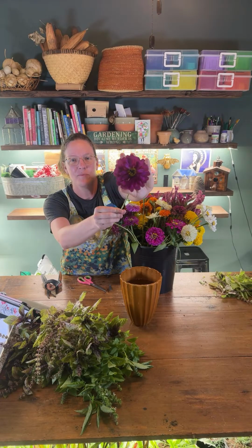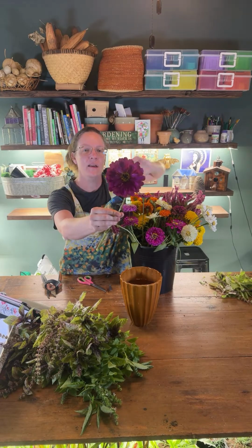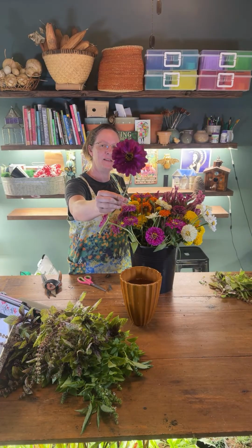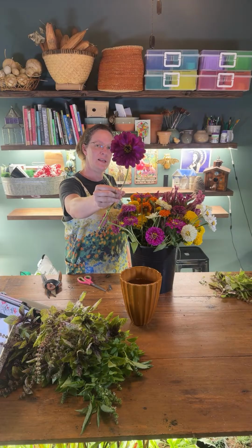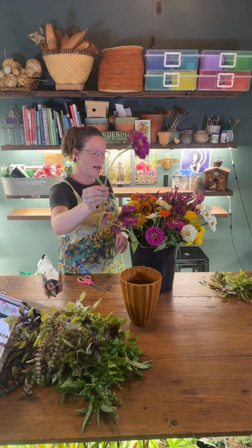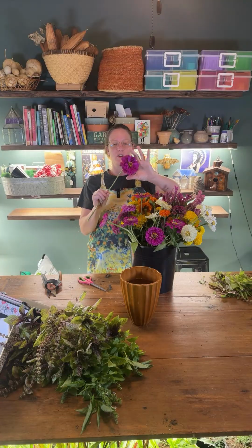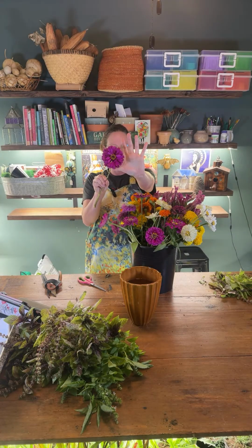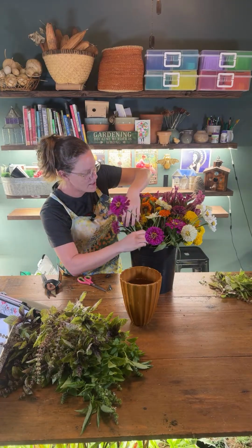Okay, so let me reach a little bit further with this. Okay, so this is a purple Prince zinnia. I have not planted these in years. They keep reseeding themselves around my garden, and I love them because the blooms are huge. It's massive, and I have big man hands, y'all. So you can tell these are really large blooms.